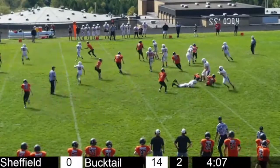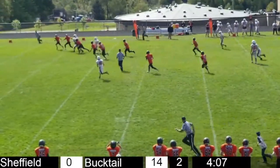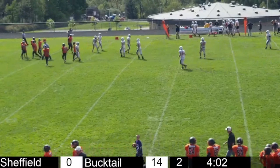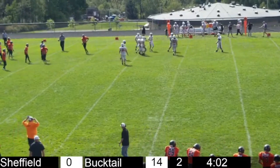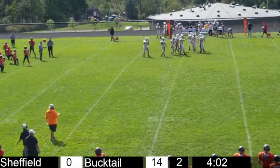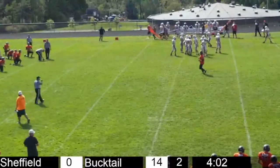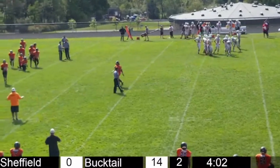And Pence fakes, rolls right, fires downfield, got a man, and it is caught this time by Mason. And that's going to be enough for the Ty Nesta Builder Supply first down. And another Wolverine down back behind the play, and there's a flag way back at the Bucktail 25. The indication was the penalty was against Sheffield. Bucktail is going to decline that, take the first down play.